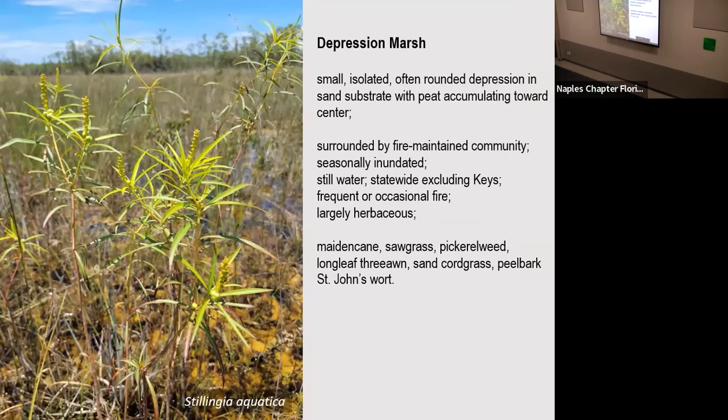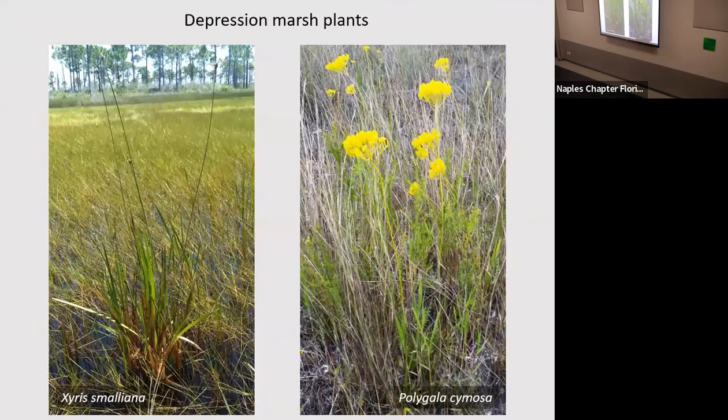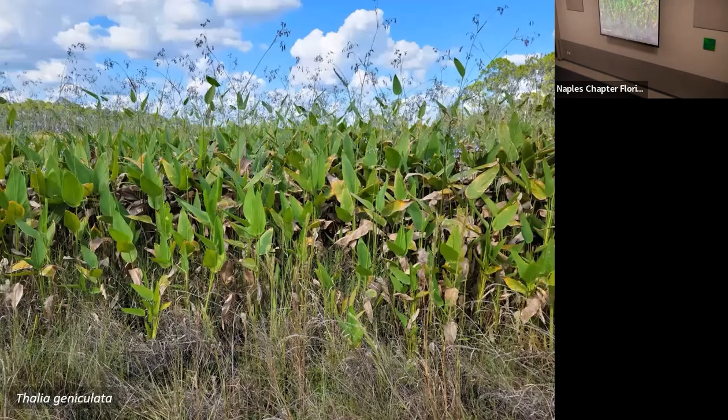And then depression marshes. So depression marshes are a bit like prairies. However, here's an aerial photo of Babcock Webb. We can see that they are bounded, delimited depressions in a pineland landscape. So these are seasonally inundated treeless open areas, and they've got their own characteristic kind of plants. So they're dominated by graminoids, but there can be some very showy wildflower species. This is the tall Polygala cymosa, which again occurs up at Babcock Webb, where it reaches its southern limit in Peninsular Florida. So depression marshes also characterize Southwest Florida. And then big areas of our alligator flag too. So you guys know that plant.